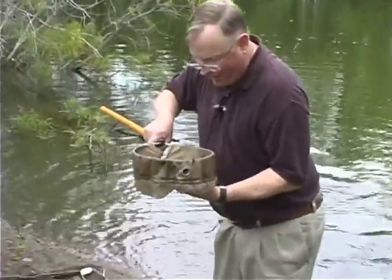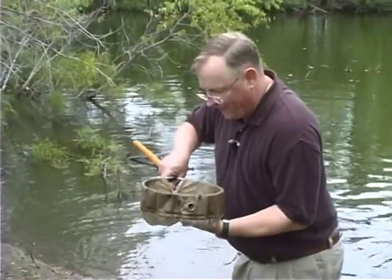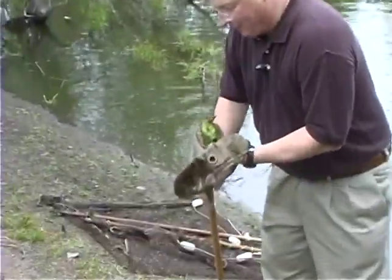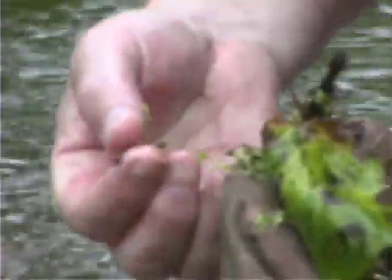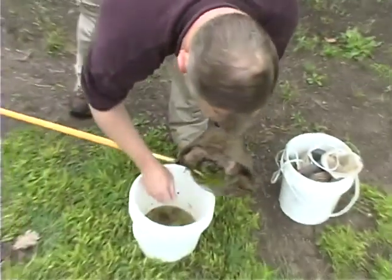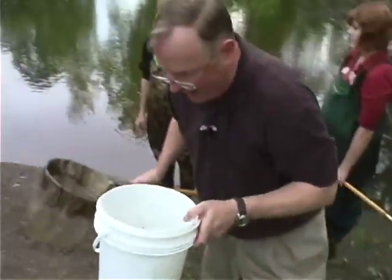There's one thing I'm trying to see if we capture. We got it last lab, but I don't think we got one. My favorite thing that we capture doing this is a water scorpion. And we didn't get one this time. I'll show you this. There's a little mayfly nymph there. Did you get a chance to see that? So that's a little mayfly nymph, but I'm going to throw all this stuff into our sample here. And we'll take it back to the classroom.